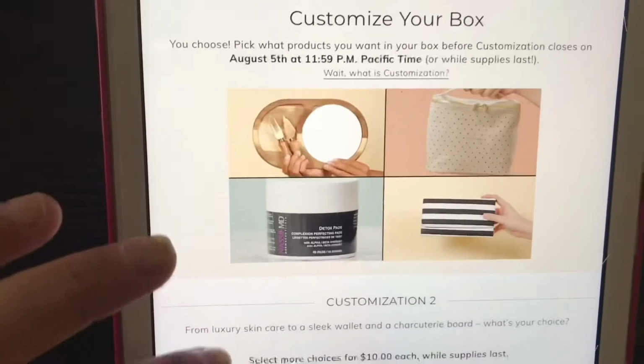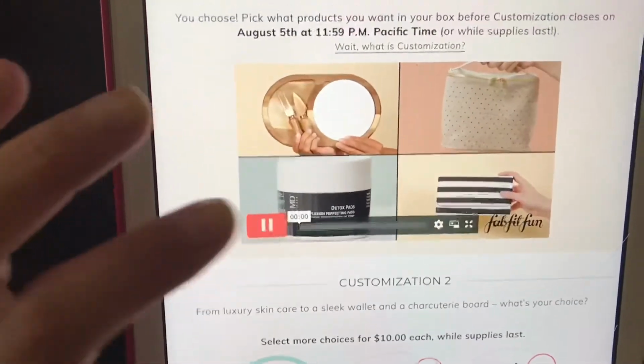Okay, here is number two. Let's go ahead and hit play.